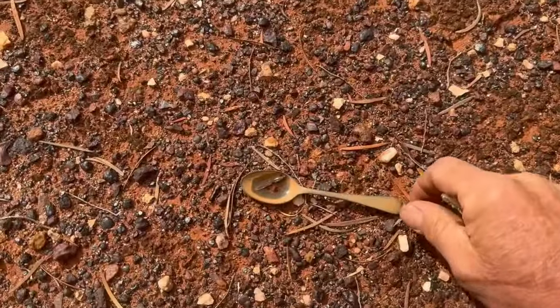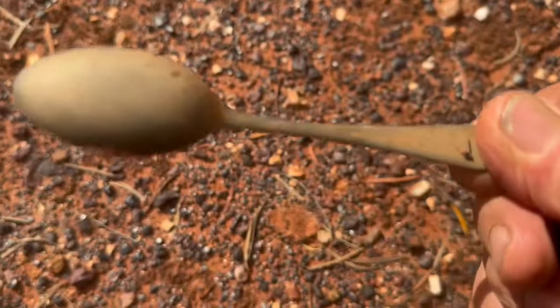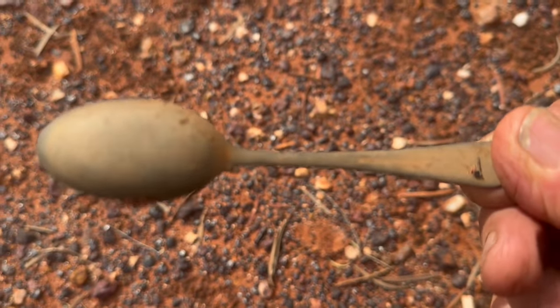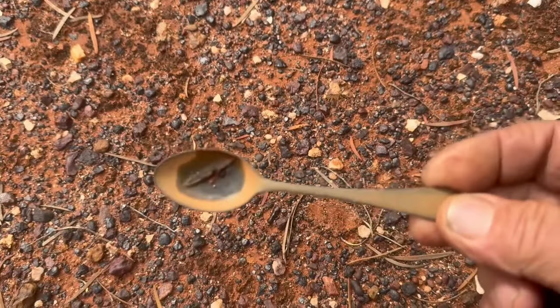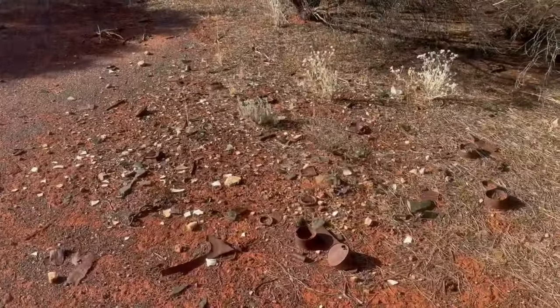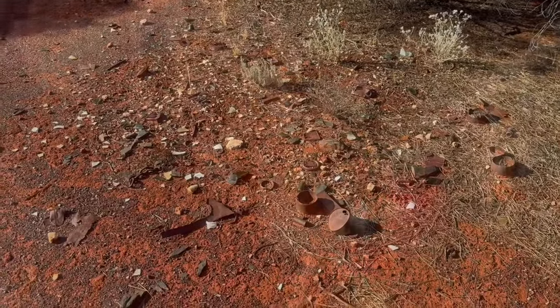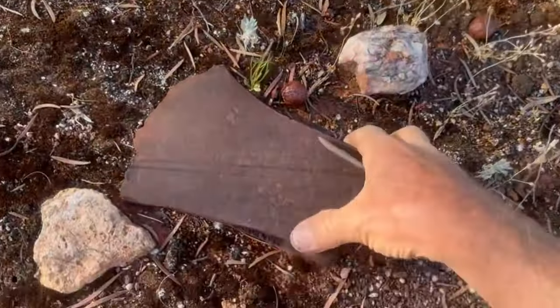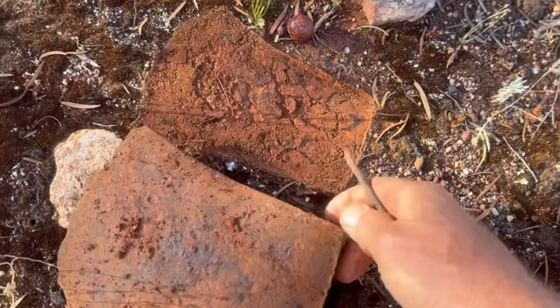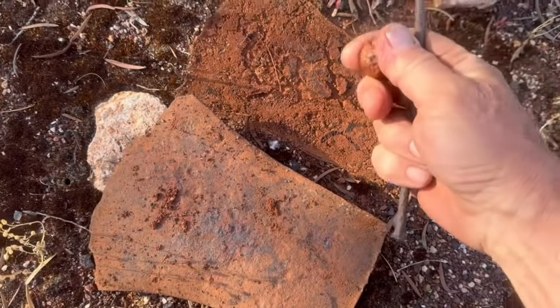Sun's out for a change, that's good. A little teaspoon here. Can't read that, it's too small. Looks like a bowerbird's been here. Stuff everywhere. Interesting coloured beetle. Axe head. I don't know if the woodcutters have been through here or not. This is sandalwood.